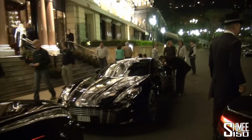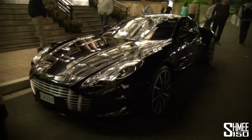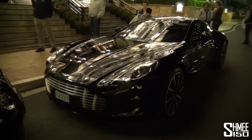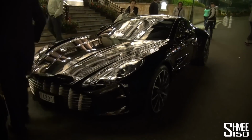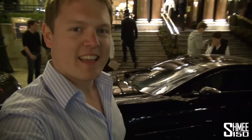The night gets better and better spotting here in Monaco. For some reason it seems like everything has come out tonight, because here we have a gorgeous Aston Martin One-77. Just 77. I've seen this one here before in Monaco when I was down here last summer. But obviously not going to complain about seeing it out here again. I absolutely love this car.